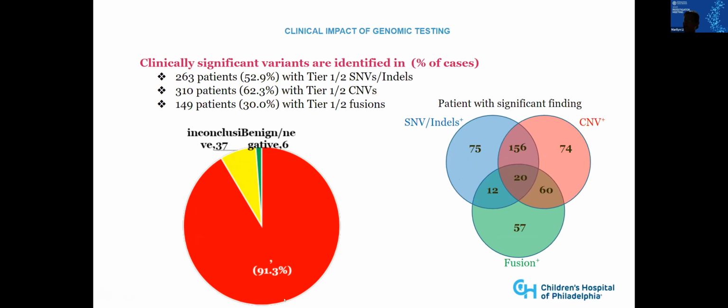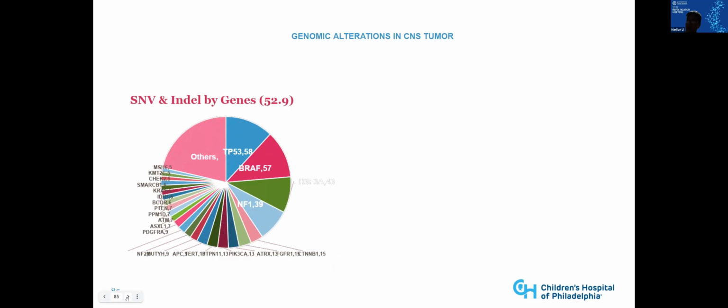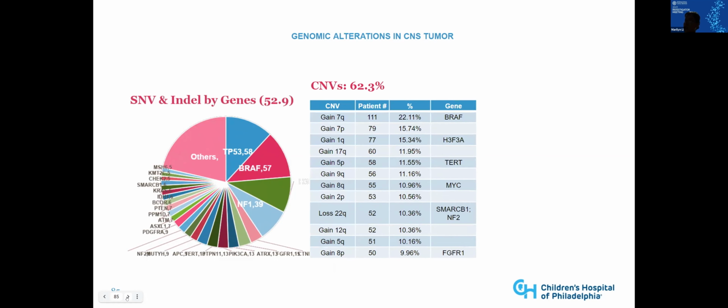And they may have just one type of variant, but most of the patients will show 2 different types of variants, either SNV and indel plus CNV, or CNV plus fusion, or fusion plus SNV. So if we dive into more detail about sequence mutations, what are the genes that got mutated? The most common ones are TP53 and BRAF, as you can see here, followed by H3F3A and NF1. Look at the copy number changes. The most common one is 7Q duplication, followed by 7P duplication and 1Q duplication and others.